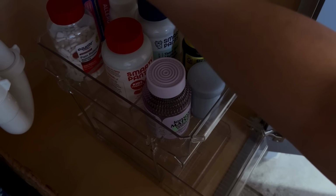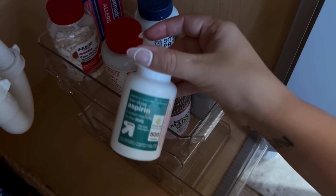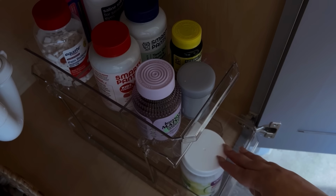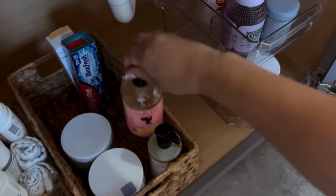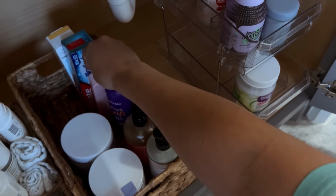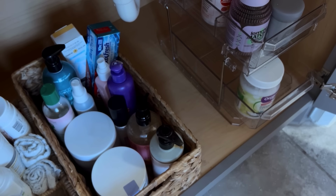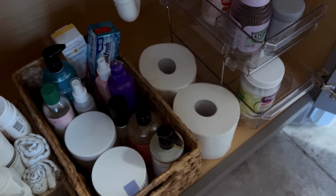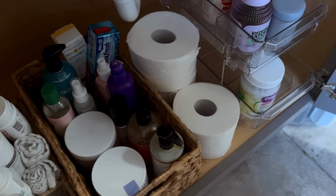I don't really need a pain reliever and aspirin probably in here. So I'll put this in the cabinet in the kitchen. Coconut oil. Extra hair care items for wash day in here. This extra spot, I'm actually gonna put the extra toilet paper. I obviously keep some above my toilet, but this is just the extra stuff.